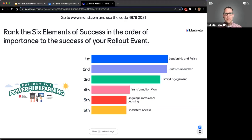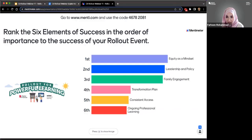We sure will. It's interesting to see that leadership and policy, equity as a mindset, and family engagement are coming in as the top 3. We love to hear that, and it all makes sense. Like Steve said, in the beginning of the year you have a different focus. If anybody would like to share out why they voted the way they did, we'd love to hear from you, or go ahead and write it in the chat. We'll take a few more minutes on this before we start showcasing our different schools.